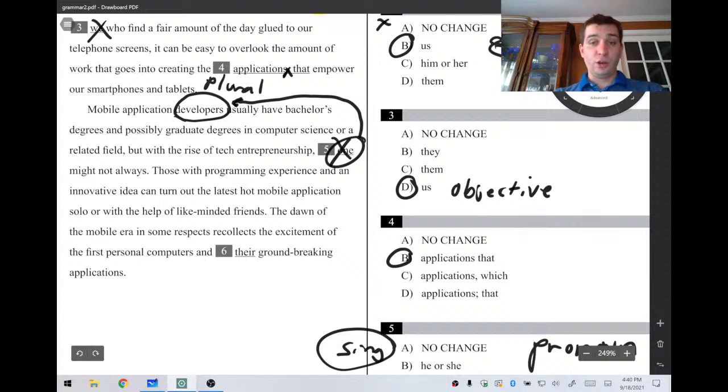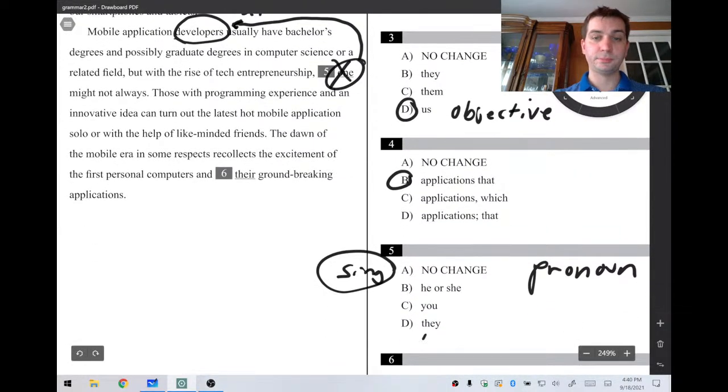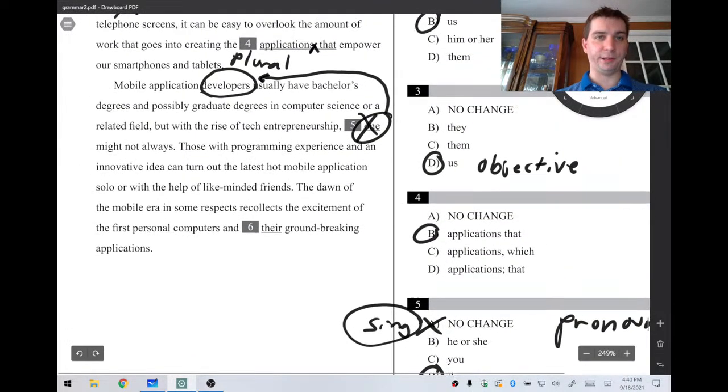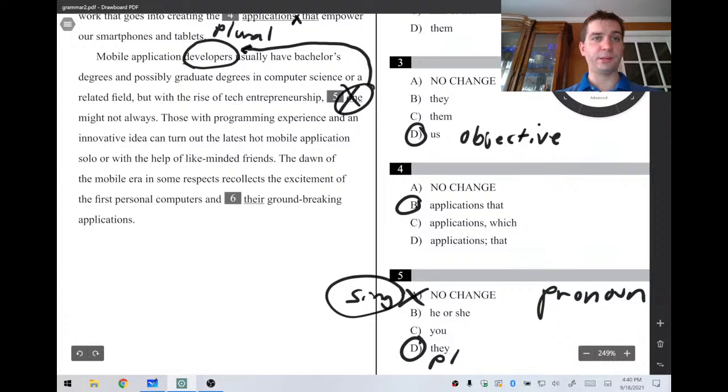Nope. What can I use? I can use something that's plural. I could use a plural "they" to refer back to a plural "developers." So it wouldn't be "one," it would be "they." Let me read the corrected sentence. Mobile application developers usually have bachelor's degrees and possibly graduate degrees in computer science or a related field, but with the rise of tech entrepreneurship, they might not always. So "they" can refer back to the many developers.